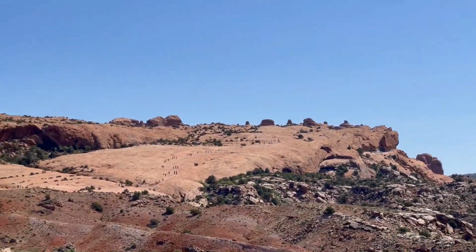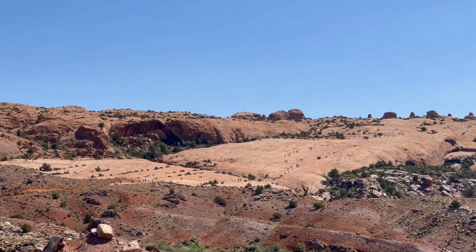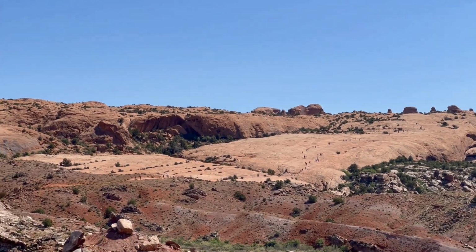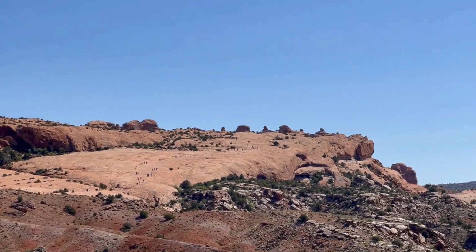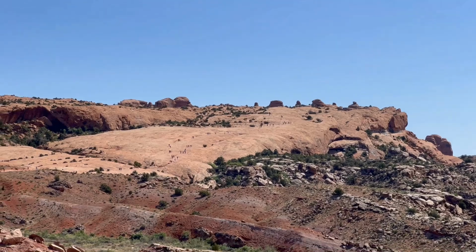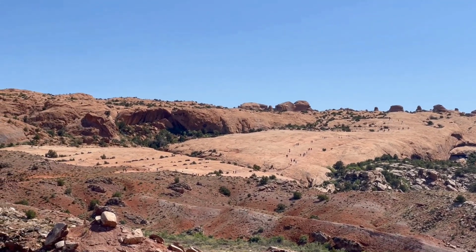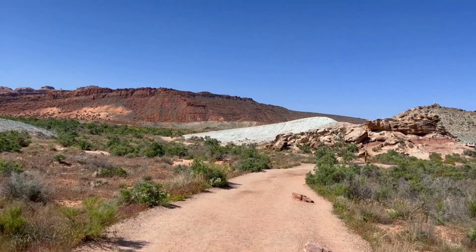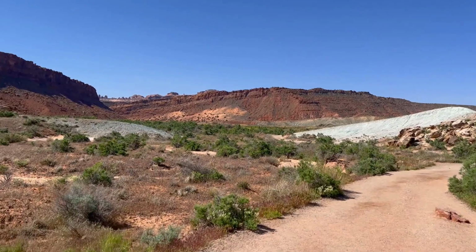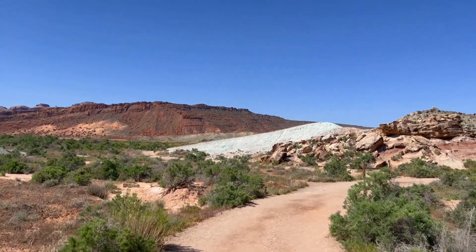And there it is. It's a big hike up. You see the ant line going up and down it? And those little chocolate drops at the top. That's where he's at. Doesn't look like much from here. Look at that turquoise colored rock there. That was wild. Utah is so cool.